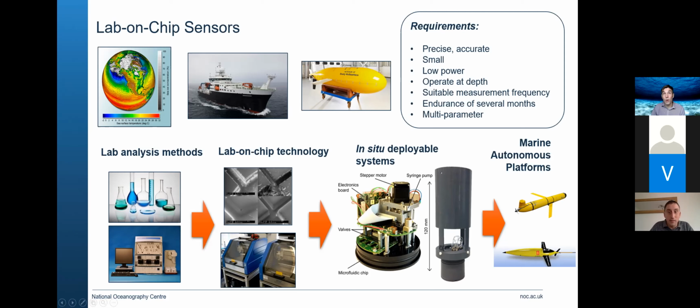This is to address those requirements of precision, accuracy, small size, low power, able to operate at depth, and that can be extreme depths, have a suitable measurement frequency, and have the endurance of several months or even years, and measure multiple parameters.